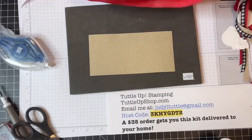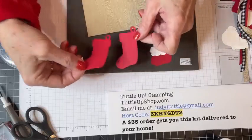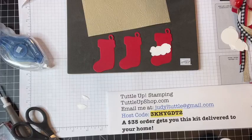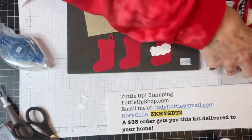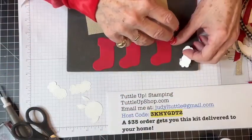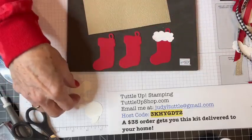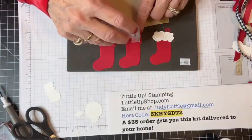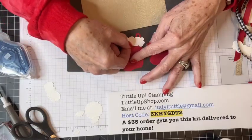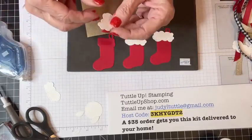Okay, so now I have cut 3 stockings out of Real Red, and this time I'm leaving those loops at the top because we are going to hang them, okay? And then we've got these little toes and heels here. Pieces that are part of the die cut, and we have the fluff that goes at the top of the stockings as well. So I'm going to attach the fluff to the top of each one of these stockings. How cute is that? All these dies are in that Sending Cheer die set. So this was our team project for last month, and we didn't use it because we were doing On Stage Live, which is our online national convention.